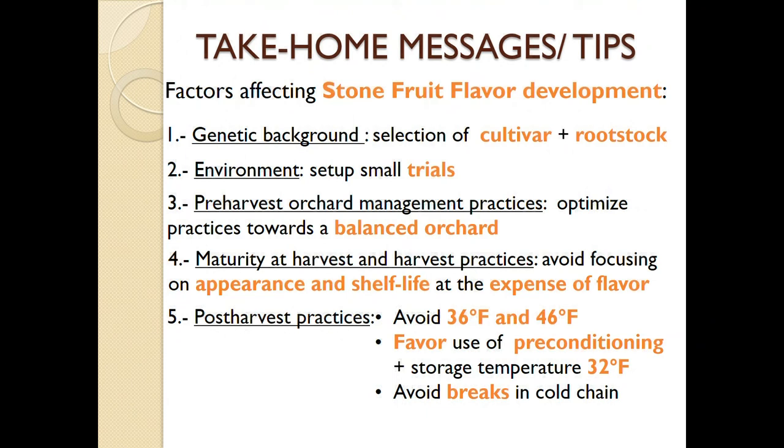And finally, in terms of post-harvest practices, some of the tips that I gave you: avoiding these temperatures, favor preconditioning, and avoiding any breaks in the cold chain.